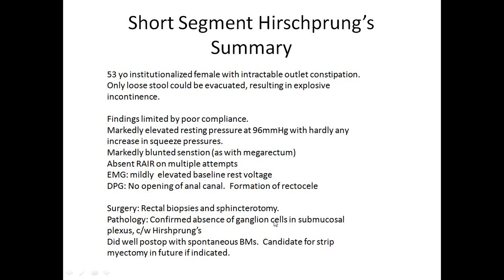And believe it or not, again, with the sphincterotomy, she did respond well postoperatively with spontaneous bowel movements. And that was a year and a half ago. So I recently saw her with worsening abdominal distension and some of the same problems. So I'm wondering, I mean, she could have a pull-through sort of procedure. I would probably like to do a strip myectomy first, but I decided that I would restudy her, at least a defecography and maybe the manometry, just to be sure about what's going on and what changes there might have been.